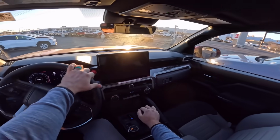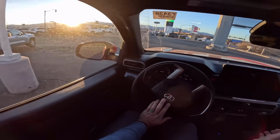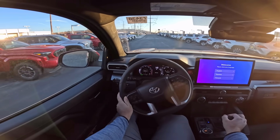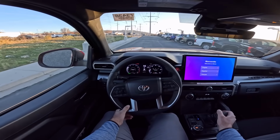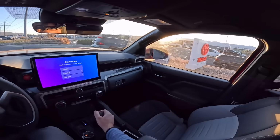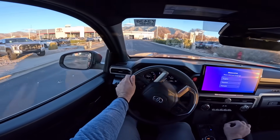Tacoma hybrid TRD off-road. This is a truck that a lot of people want because yeah, you do lose a little bit of space underneath the seats, right? Don't get that anymore, but hybrid power and a little bit more efficiency. Not a lot more efficiency, just a little bit more efficiency. If you want a lot more efficiency, then well, you gotta go for something that's not a truck, right?